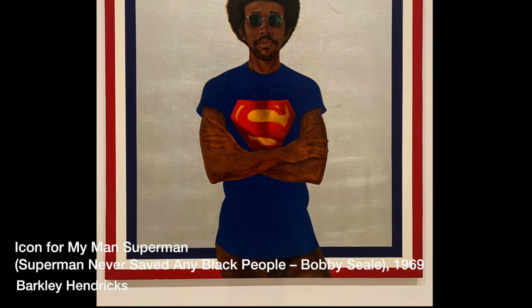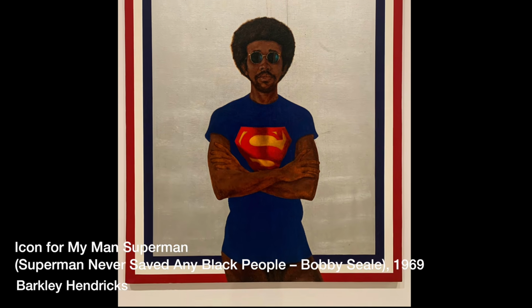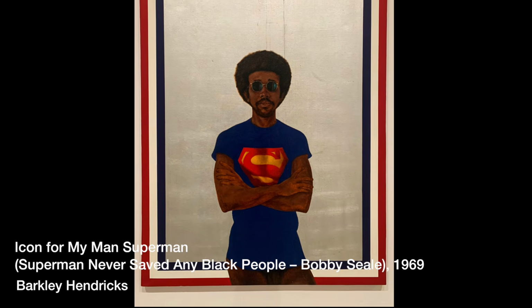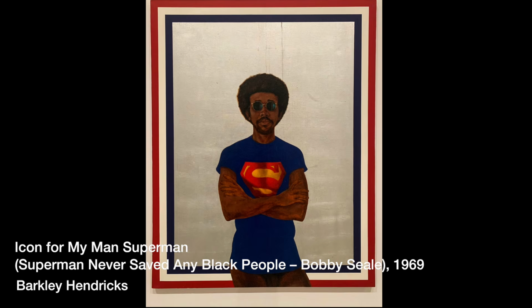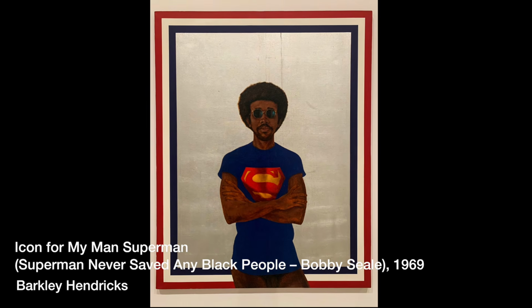With his arms crossed, he is seen sporting an afro and dark sunglasses, a tribute to the Black Panther Party leader Bobby Seale, and a Superman t-shirt covering up only the top of his pelvic area. Unlike his work Brilliantly Endowed, Self-Portrait 1977, which sits across the gallery, Hendricks does a better job in this portrait of at least concealing his genitalia.